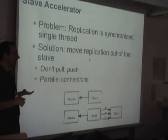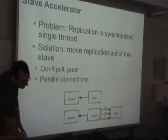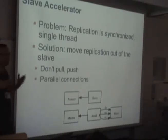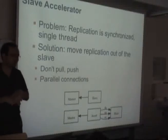So there's an external application sitting in the middle, something that is at the far end of the slide. I hope you can see it. Instead of pulling all this stuff, it takes it, splits it up, and then pushes it into the slaves, allowing it to work in parallel.